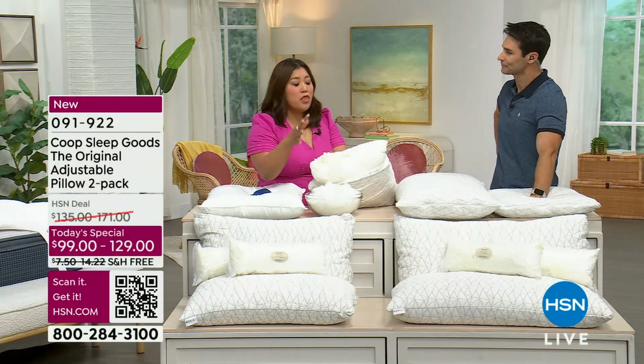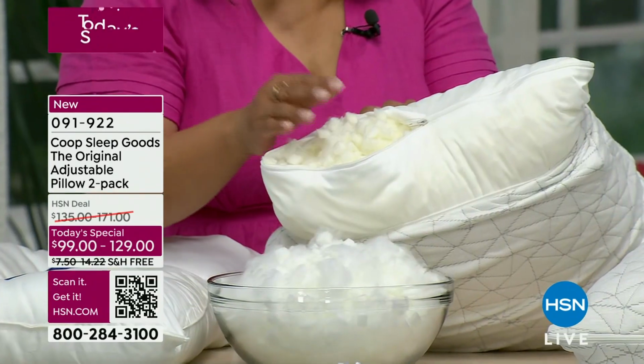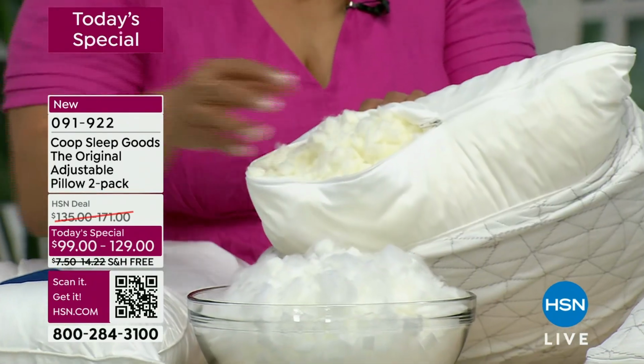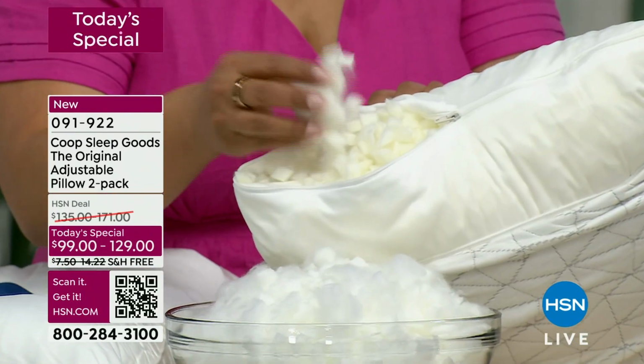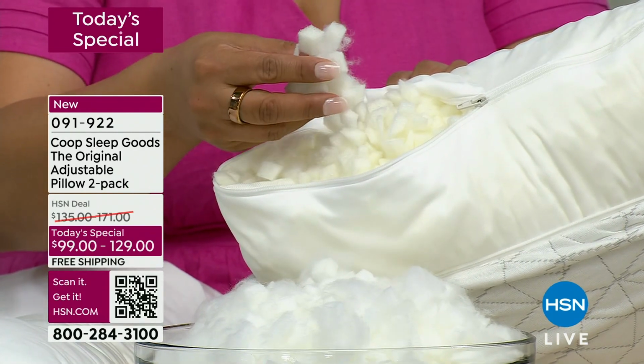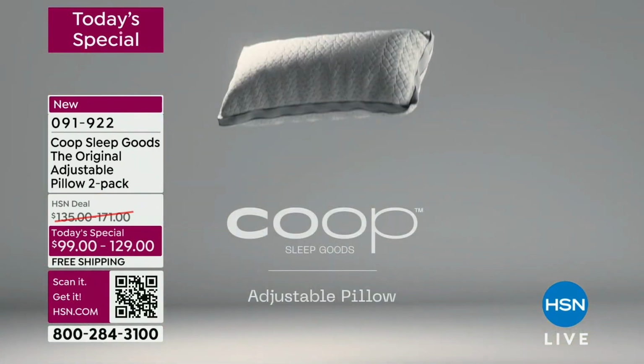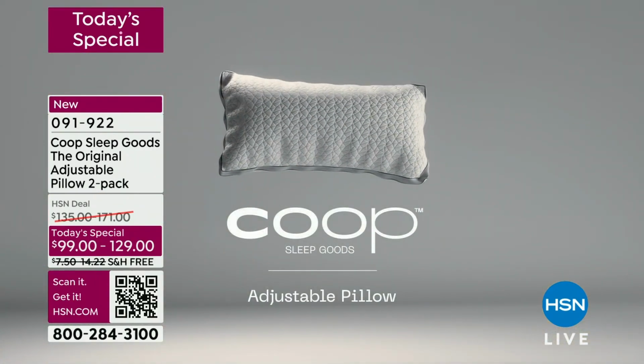Exactly. And the magic secret sauce is really our oomph. This is virgin, love it, oomph. We need more oomph in our lives. We do. This is our virgin memory foam. We've cross-cut it because when you shred foam, it clumps together. It doesn't give you space. We mixed it with this microfiber. You can see you can add or remove fill. What this does is it makes it breathable.